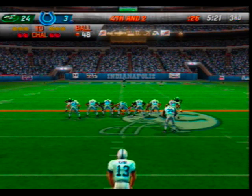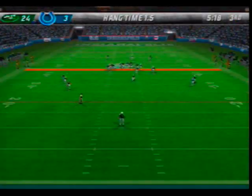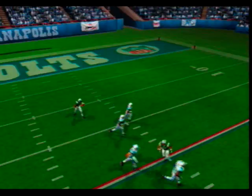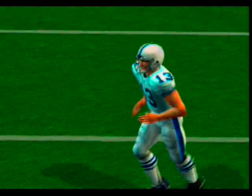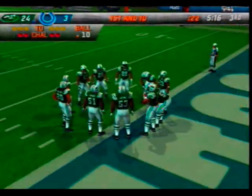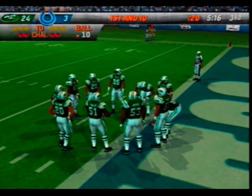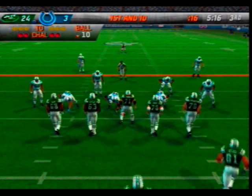Slater is ready to punt this one away. Simeon into return. Andy signals for the fair catch. Fair catch made at the 10-yard line. The ball at their own 10. Will start the drive at the 10-yard line.